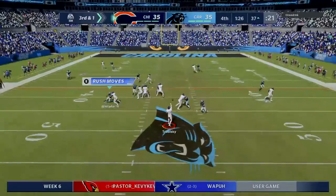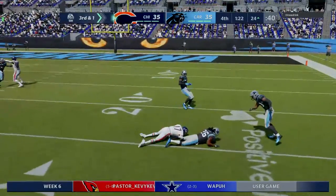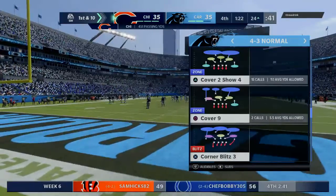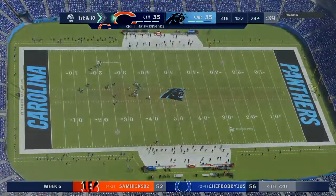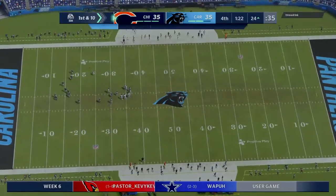Trubisky to throw. Open man is Miller. He's got it. And they're going to have another 1st down as the tackle's made at the Panthers' 24-yard line. Now the Panthers going to use the 1st of their timeouts. And they'll be disappointed to have to burn one there after giving up the 1st down.